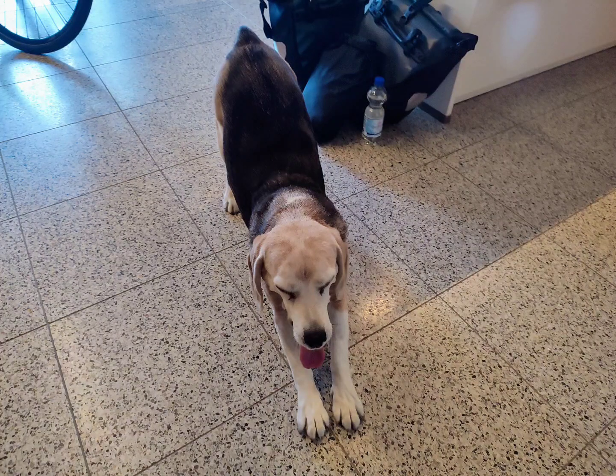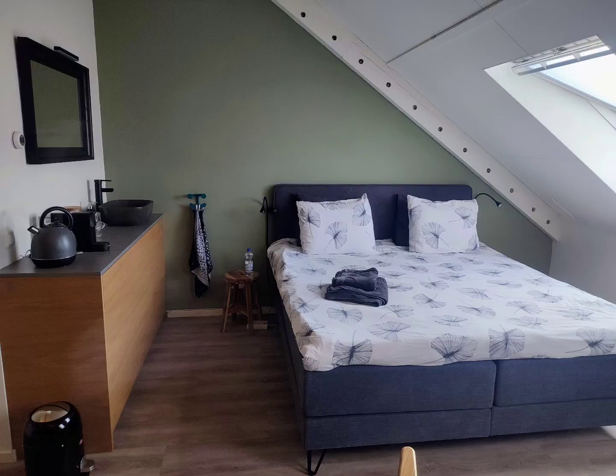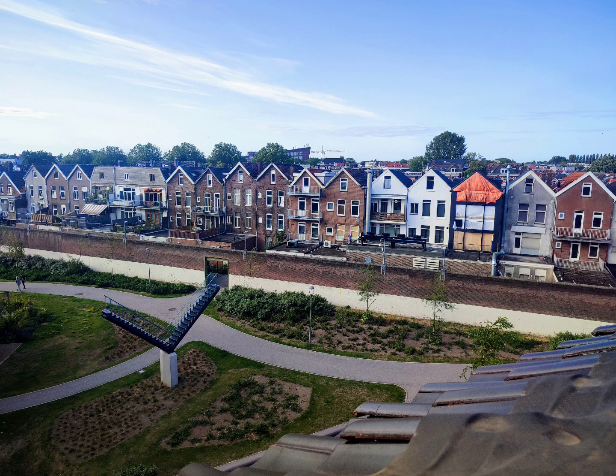This was the dog at the accommodation, a beagle, and this was the living room, which I didn't use. I was on the top floor, and this was my room, which was amazing. I had a coffee machine and everything I needed, with a private bathroom and shower, and this was the view. So a great night spent in Rotterdam.